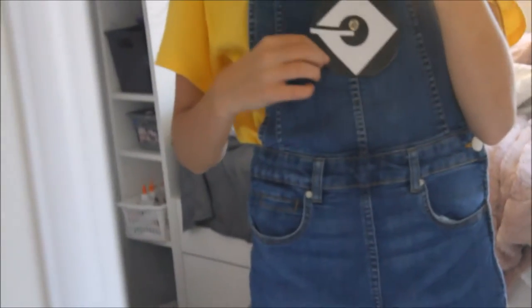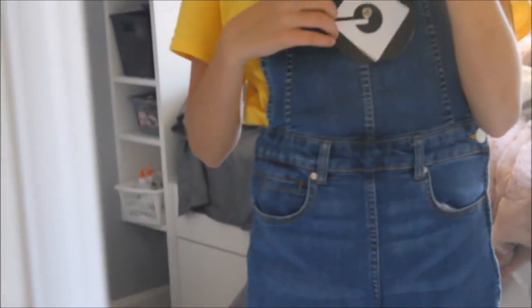Okay, so now my costume is complete. I printed this online, if you guys can see. It's just a little G because I'm a minion, so we need the Gru sign. Then I just put a pin that I have on the inside and pinned it on. You guys can see that? But I'm basically ready.